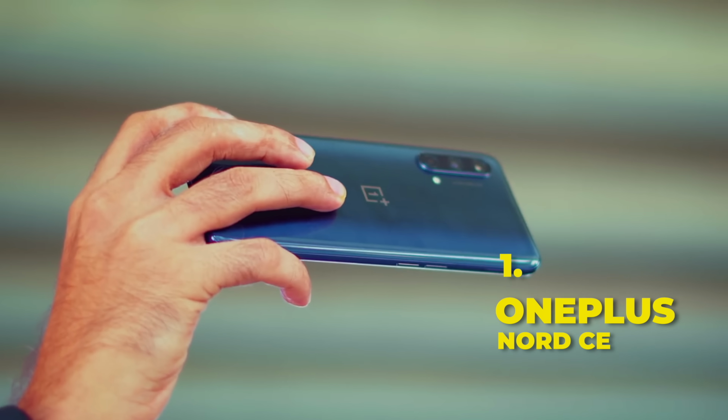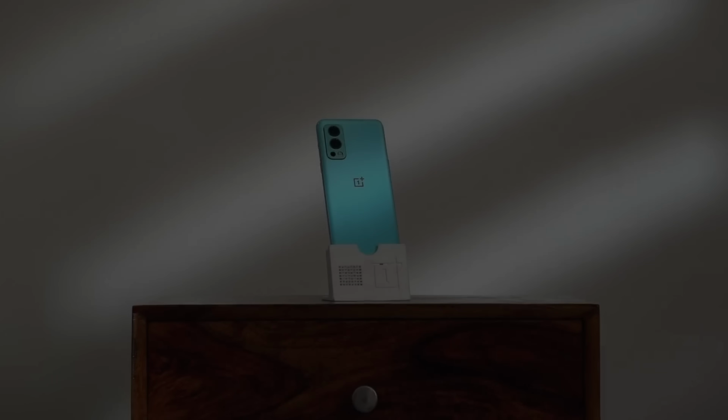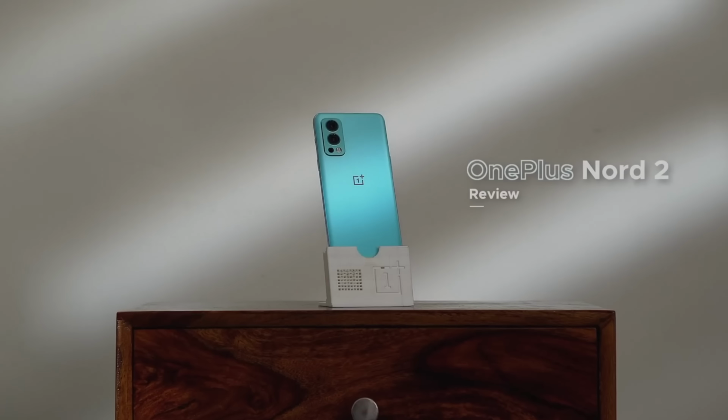The Nord CE was a really hyped phone, like the cheapest OnePlus phone at 23,000. Even at 23,000, the phone is not optimized, it lacks in day-to-day usage, and the camera is also not up to the mark. If you still want a OnePlus phone, I would suggest Nord 2 is a really better deal, but even Nord 2 had blast issues and OnePlus hasn't come up with an explanation yet. So overall, OnePlus didn't have one of the best years, but let's hope and look forward to a better 2022 for OnePlus.